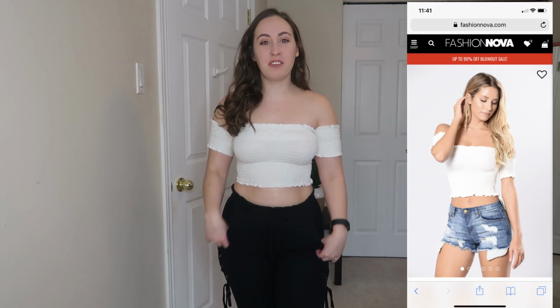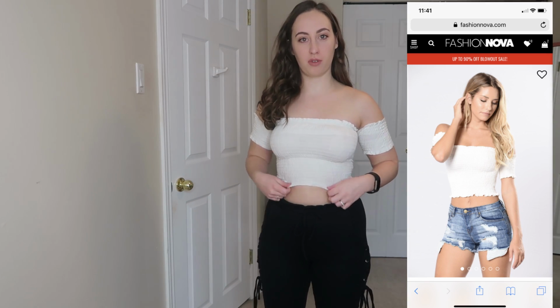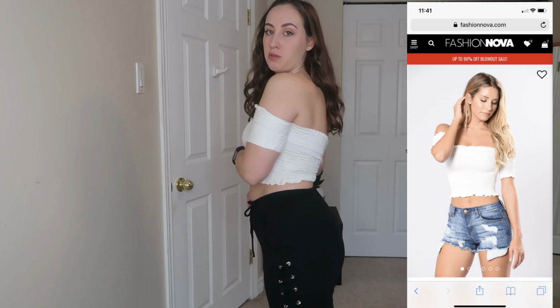Alright, so this is the Surrounded by Your Embrace crop top. This one was about $18, I think, and I love this top. I think that it is so cute. It's so flattering. It's a little bit tricky to put on just because these little arm sleeves are obviously sewn in. So when you're trying to put it on, it can be a little bit like, where do I put my arms? I don't understand how it's gonna fit. But once you have it here, I think it's so cute.